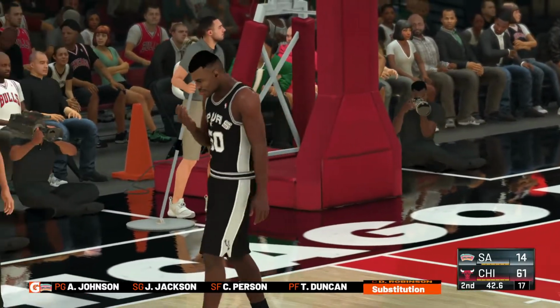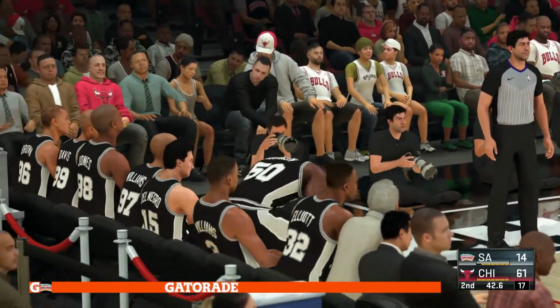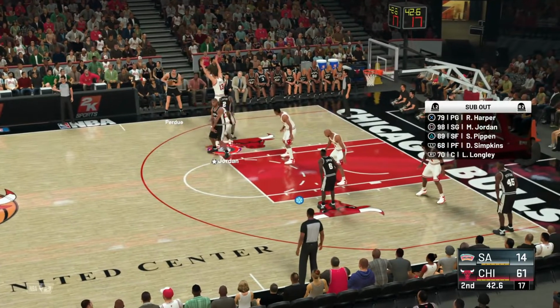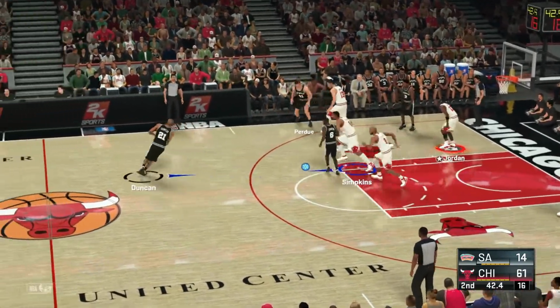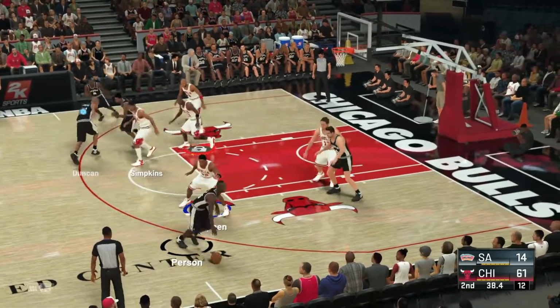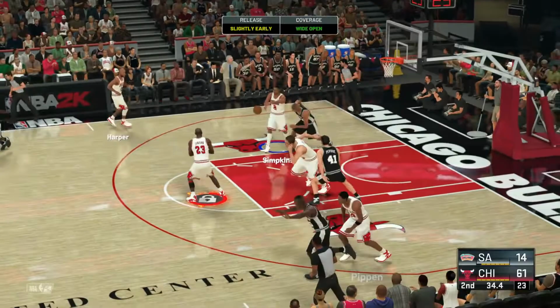So Chicago going with an almost entirely new group here. Luke Longley's checked in for Buechler. Simpkins comes in for Rodman. Scottie Pippen's checked in for Kukoc, and it's Harper in for Steve Kerr. And San Antonio with the change here, too. Purdue's checked in. Here's Person. A three-pointer off the mark.